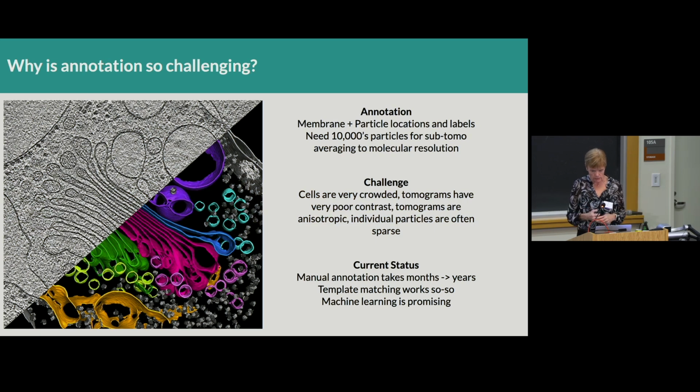The membrane and particle locations, you need tens of thousands of them to do averaging. The challenge is that the cells are very crowded. The tomograms have very poor contrast. They're not isotropic. The individual particles are sparse and in that very noisy, crowded environment. So the current status is that often this annotation is being done manually, like we used to do in the bad old days of single particle, where people pick particles one at a time. You can't pick 1 million particles. You can't really pick 10,000 without going crazy, and you certainly don't want to do it every day.